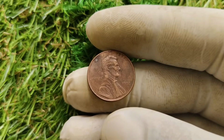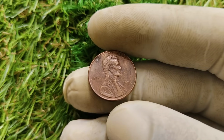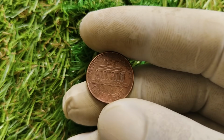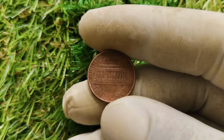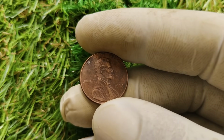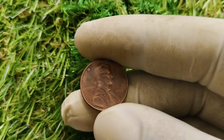1998 was a year of incredibly high production numbers for Lincoln cents, and yet only a handful of well-preserved examples without any wear, scratches, or imperfections have survived in top condition. You might think, well, if the Philadelphia Mint made millions of these, how could it be rare? The answer lies in condition and in the subtle differences that can occur during the minting process.